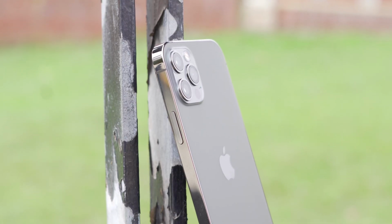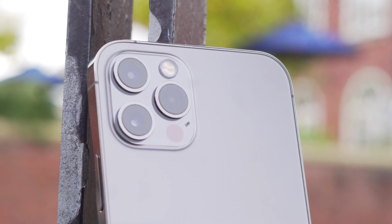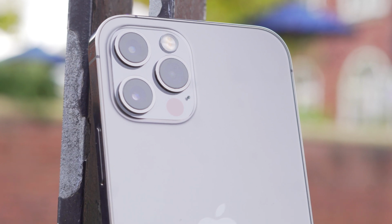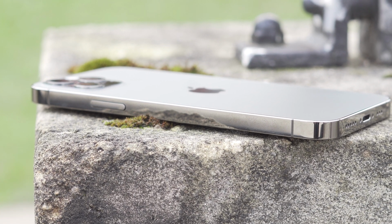With the new design, these phones now seem to feel a little bit more premium, and I know that they're really similar to the iPhone 12 standard version, but there is a slight difference. So you have those stainless steel bands that go around the side of the phone, which, by the way, fingerprints all over it, but I can live with that.